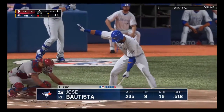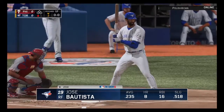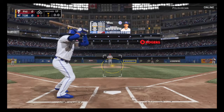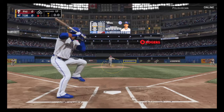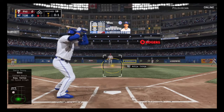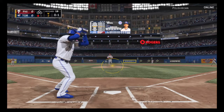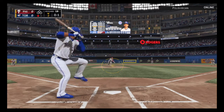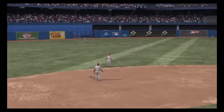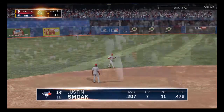Jose Bautista will dig in, and this season certainly hasn't been all that kind to him as he enters play with the average down in the .230s. Sends that one out of play for strike one. Bottom of the second here with no score. Swing and a ball lined hard towards short, but unfortunately right at the shortstop for the second out.